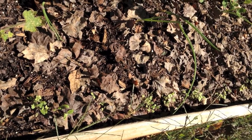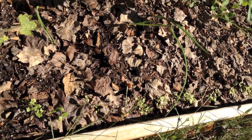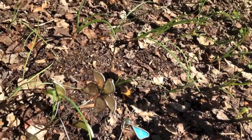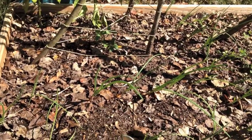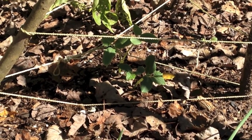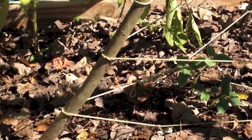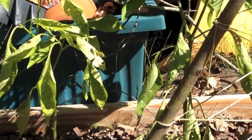Sorry ducks, I mostly grow this particular mix of mixed greens for the ducks. Swinging over here, cucumber vines are coming up and looking good. And then behind them is a lot of empty pots and junk, so ignore that.